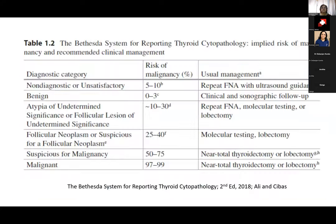Let's look at each of these categories one by one, but what is the significance of this categorization? This table is from a recent publication in 2008 from CBAS, showing that there is a risk of malignancy attached to each category, and there is the usual management which is required. So if you see, when it is non-diagnostic or unsatisfactory, as compared to benign, the risk of malignancy is high because we do not have diagnostic material in the FNA smears.